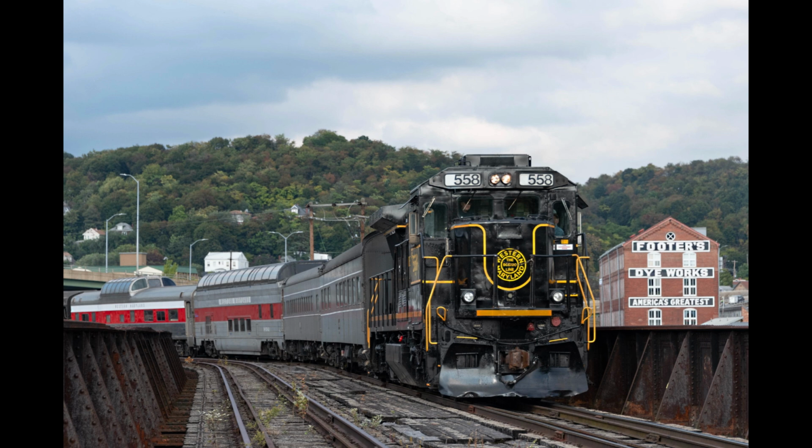Some people are saying that it's in the Western Maryland Scenic Railroad, but I think that's a different car. I don't know exactly.